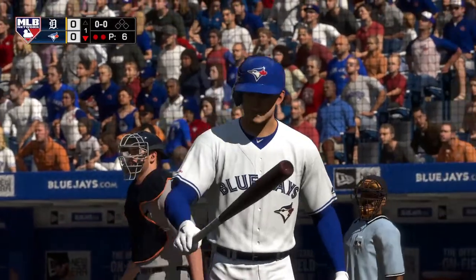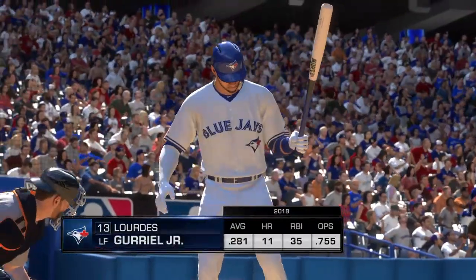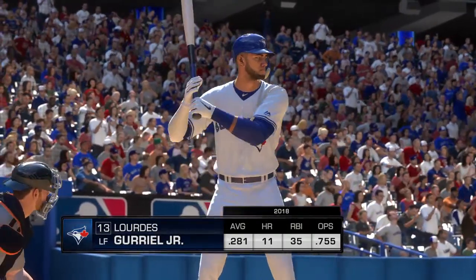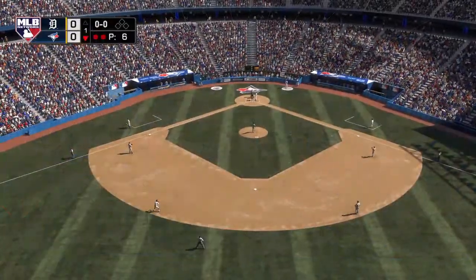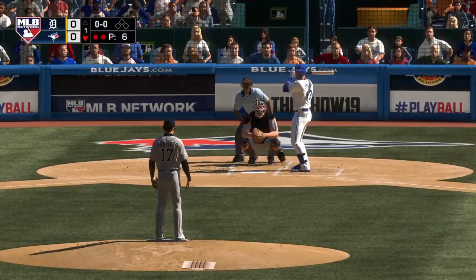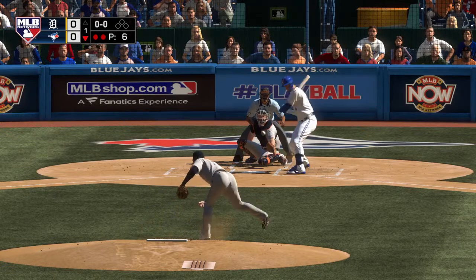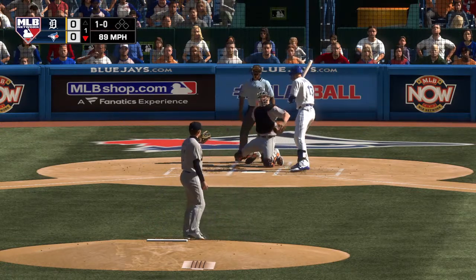Batting third, no left fielder. So bases are empty here with 2 gone. And that brings up the exciting Lourdes Gurriel Jr. First pitch on its way. A ball and no strikes.